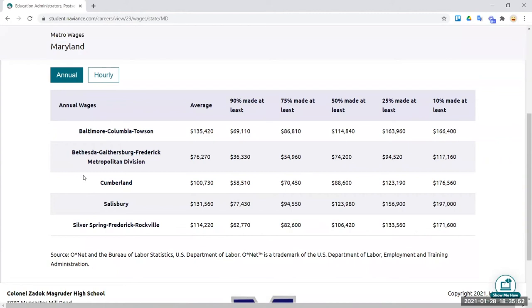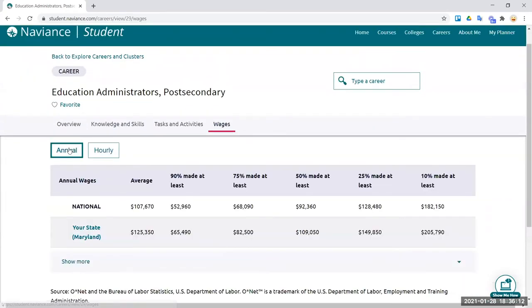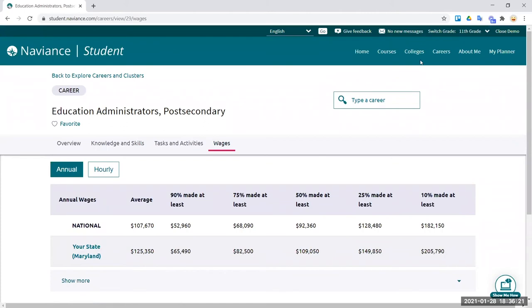So this information, you can kind of see at the bottom of the screen, it comes from a few different sources: the Bureau of Labor Statistics and the U.S. Department of Labor Employment and Training Administration as well. Again, this is information based off of census data. So as census data gets updated each year or every few years, this also gets updated in Naviance as well. So a lot of great content here that we also want to educate students on is awareness related towards their selection and their careers as well.